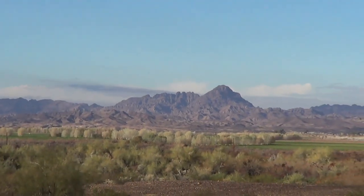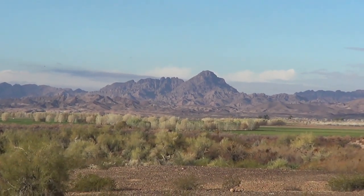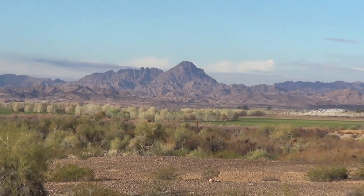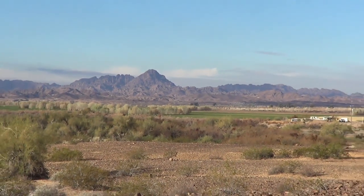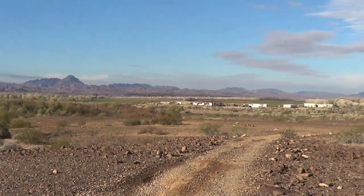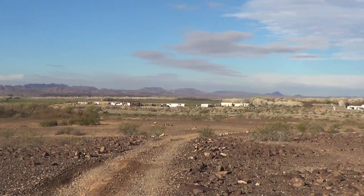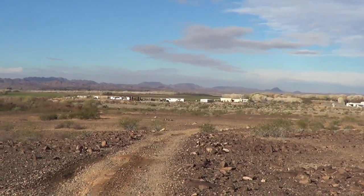Hey folks, welcome to Cibola National Wildlife Refuge along the Colorado River between Arizona and California. Part of it's in Arizona and part of it's in California. This has been our place for the last few days. Right across the street there's the refuge headquarters and the visitor center. So right across the street we've been camped in a BLM area.